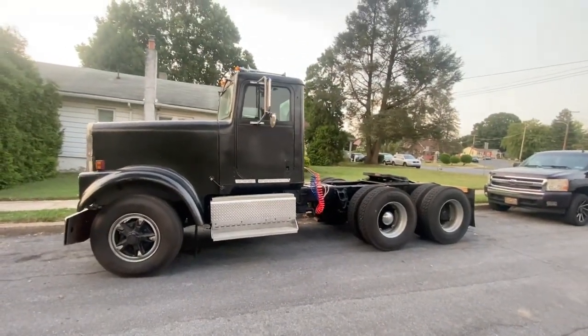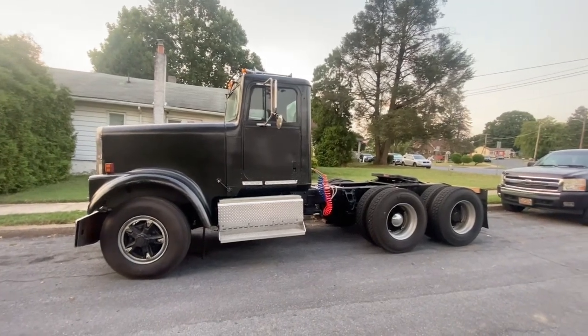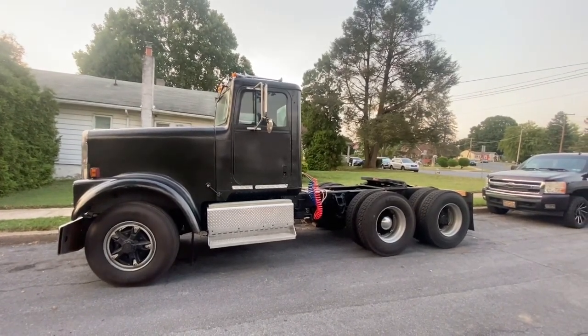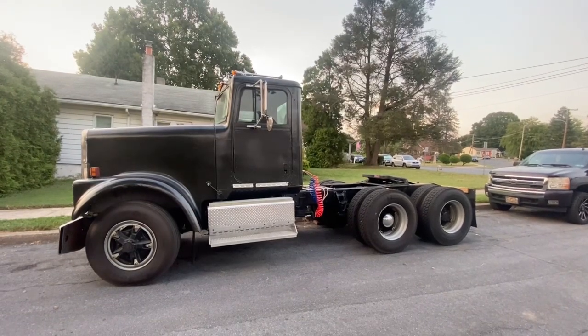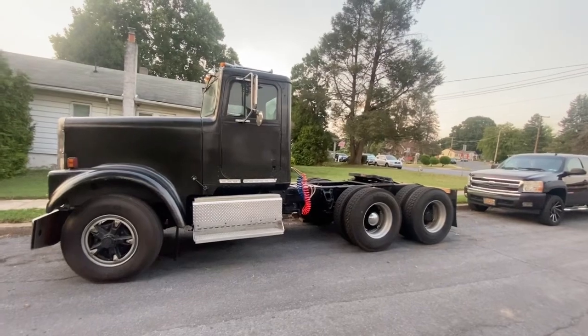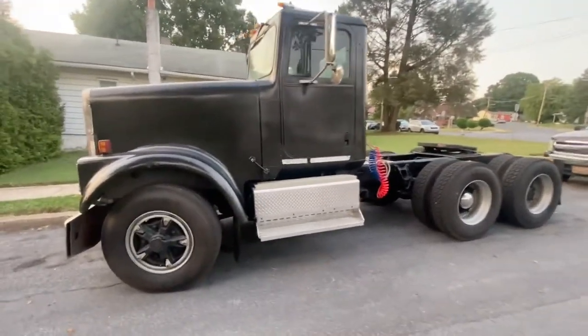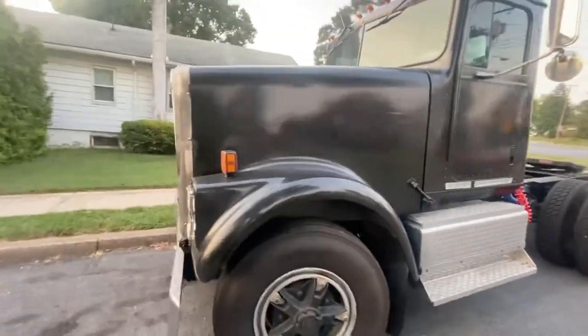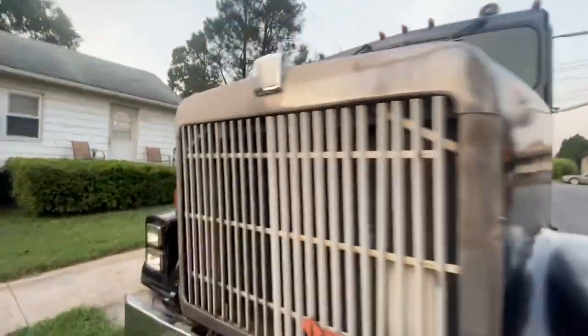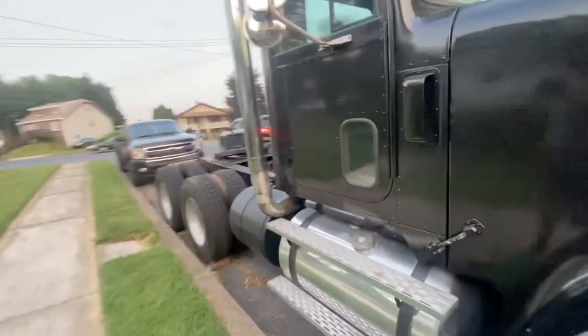The original owner had it from like 1987 up until, I think he said, about 3 years ago, and then it's been to one other guy who used it for a little while, and then him, and he had it for about a year and really didn't use it. There is only like 400,000 miles on this truck, all original. So that was another selling point on this thing. Number one, the price, and number two, the amount of miles that are on it.